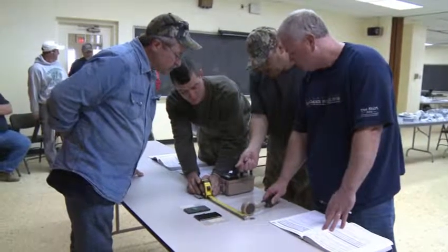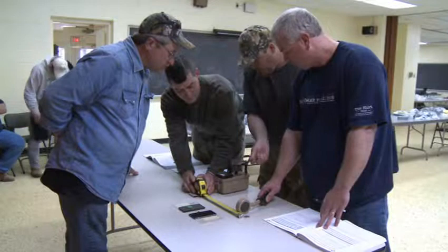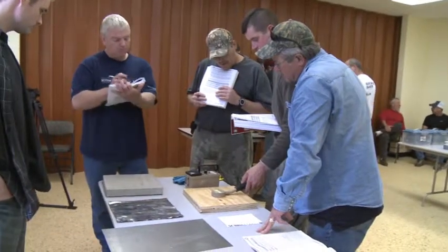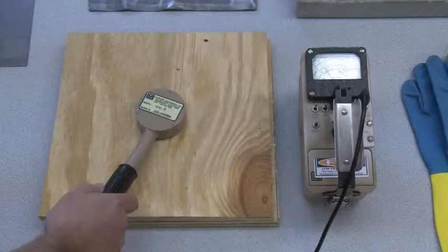And there are always hands-on exercises where training participants get the opportunity to try out equipment and apply their knowledge. Here, operating engineers have the opportunity to handle a radiation survey meter and learn about shielding.